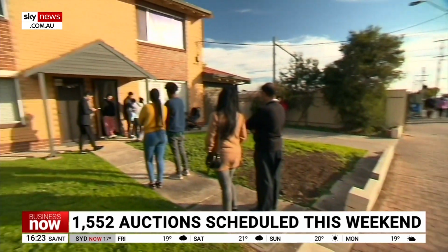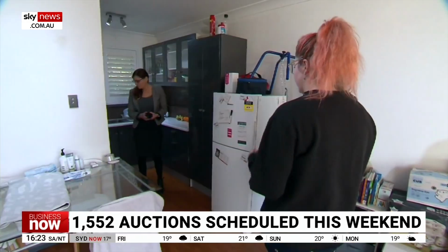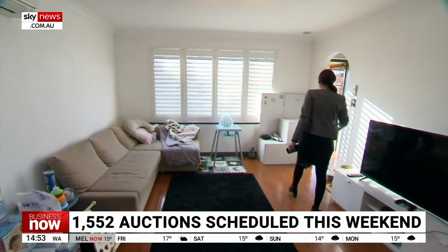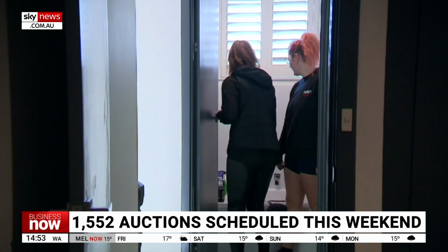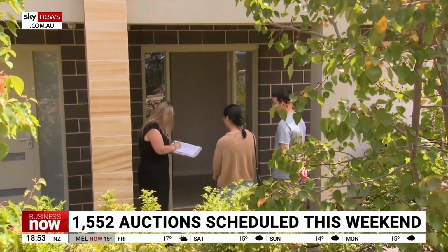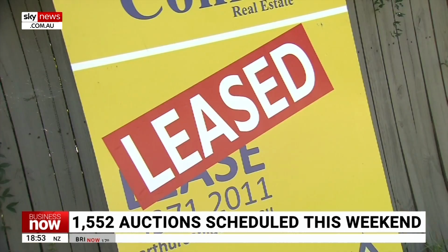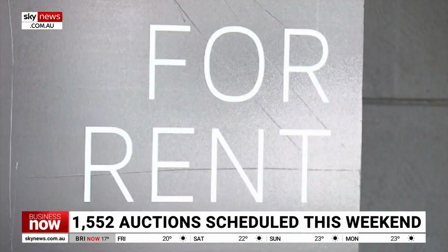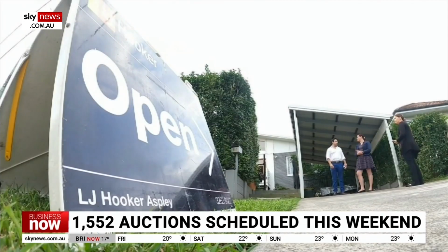How are rents tracking right now? Rents are still growing very, very quickly. Over the past year, they're up 9.1%. Vacancy rates have drifted up, so conditions are getting easier for renters, but we're nowhere near those conditions we saw before the pandemic, where rents were growing at a bit slower pace than incomes, and that's really what we need to get back to. But to get there, we need rental vacancy rates to go from where they are now, which is about 1.4%, to get back up above 2%. So it's a long road for the rental market to get back into balance.